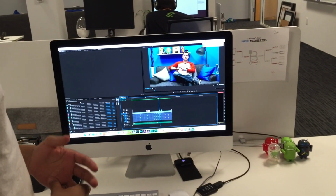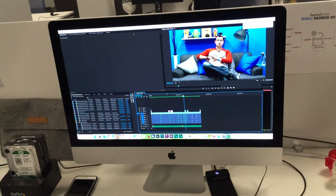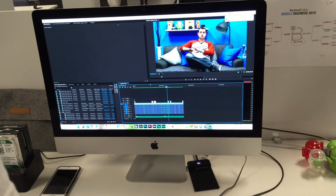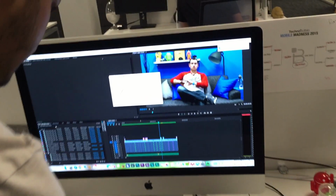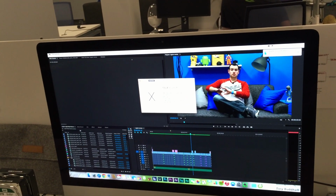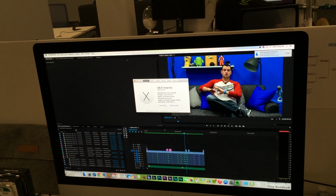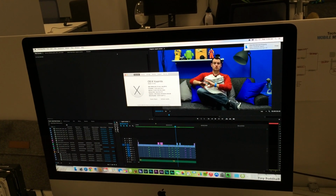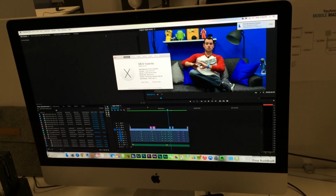So last question, what are you editing on? What's the hardware? Oh, this is a 5K iMac, 27-inch, 4 gigahertz Intel Core i7, 32 gigs of RAM. The graphics card is the AMD Radeon with 4 gigs of dedicated memory, so it's a beast for sure.